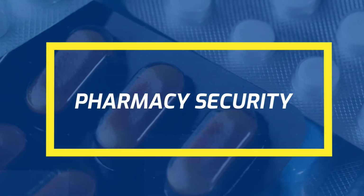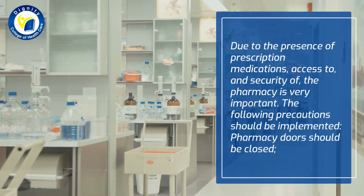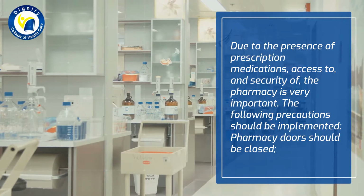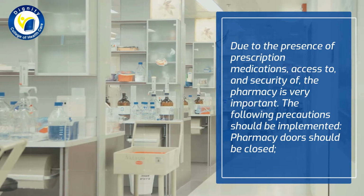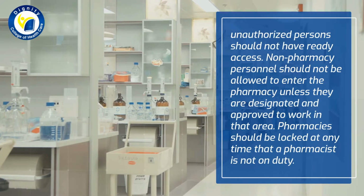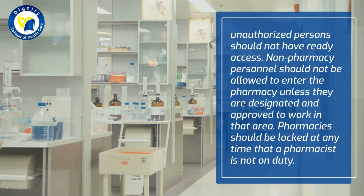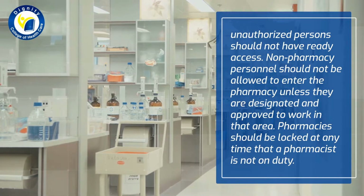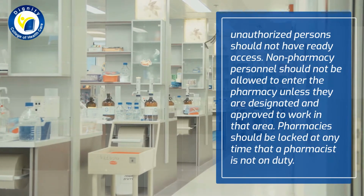Pharmacy security. Due to the presence of prescription medications, access to, and security of, the pharmacy is very important. The following precautions should be implemented: pharmacy doors should be closed, unauthorized persons should not have ready access. Non-pharmacy personnel should not be allowed to enter the pharmacy unless they are designated and approved to work in that area. Pharmacies should be locked at any time that a pharmacist is not on duty.